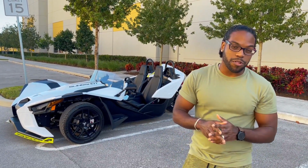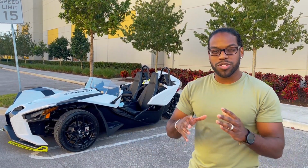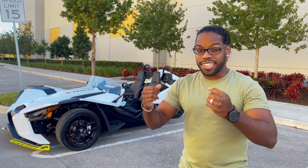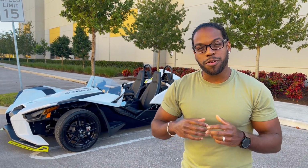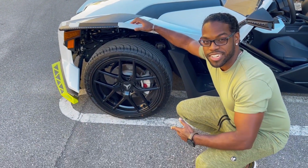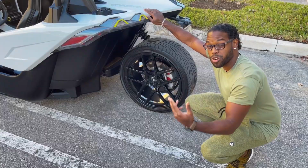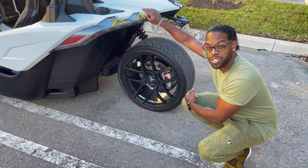The Polaris Slingshot was released in the 2015 model year and can be purchased for around $20,000 brand new. It's like a cross between a car and a motorcycle. You sit in it like a car, but you have that fast driving open air feel of a motorcycle. So as you guys can see, the Polaris Slingshot comes standard with two 18-inch wheels in the front, and as we pan to the back, one massive 20 by 11 inch wheel in the rear.